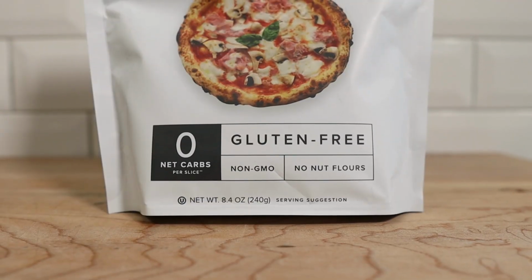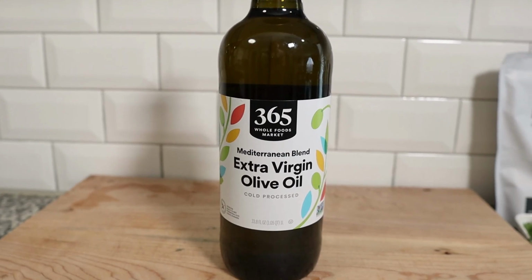I found this on Amazon and I was really excited to try it. And it says that it's 0 net carbs per slice and no nut flour. So that's interesting because usually you would think that it would have some sort of almond flour in it, but it doesn't. You only need 2 ingredients in order to make this mix, which is really convenient. You need 3/4 cup of water and 3 tablespoons of extra virgin olive oil.